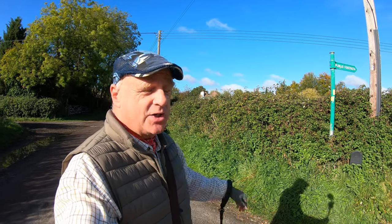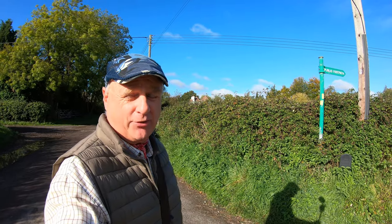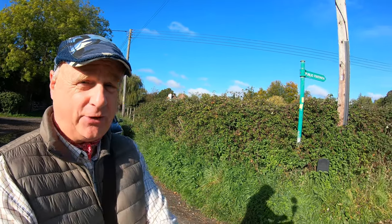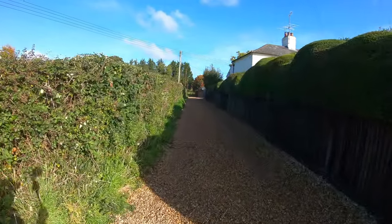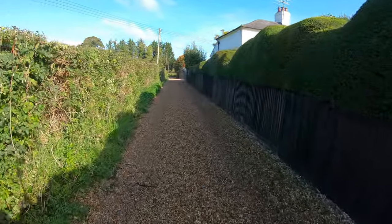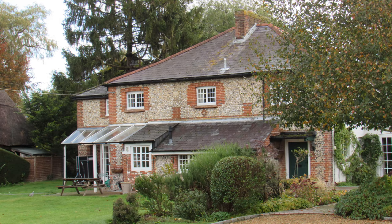Now, if you're going to be doing this walk, I know a few people do follow these videos, this is a sign to look out for. So we've come through the village and it's a green public footpath sign, and we're now going to follow that down this little gravel track, and this is eventually going to take us to the River Itchen, and we actually pass a property called Flint Cottage.